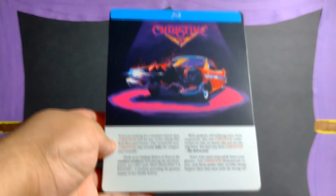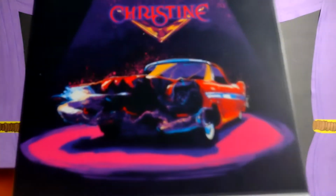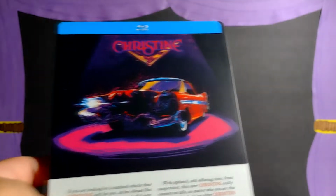Yeah, I don't usually pick up steelbooks. I don't care much for them, but every once in a while I'll get one. And I like this one because it's styled after some really good classic 50s style advertisements for cars while showing that really mangled up version of Christine. But yeah, check this one out if you haven't.